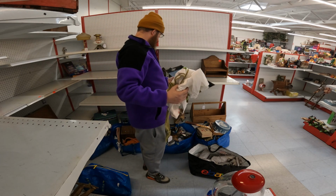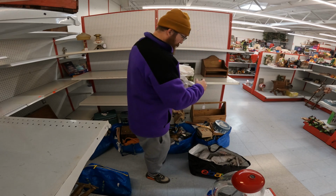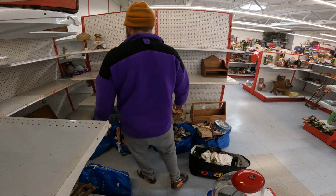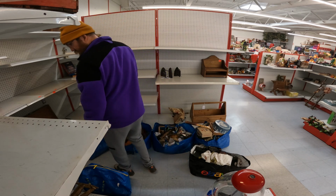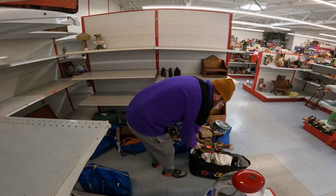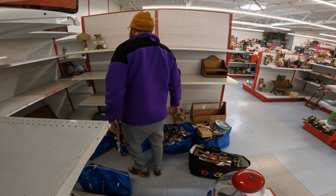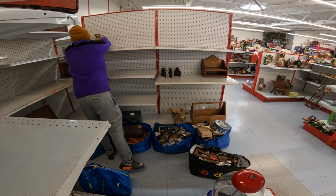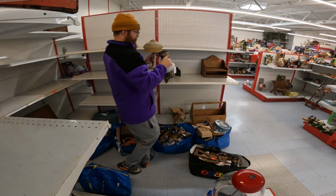We probably end up donating about 75% of this stuff. It's just, I'm in this process right now where I'm trying to really focus in on what I'm sourcing and what I'm selling, and working smarter and not harder. I'm getting really organized in 2024. I've been working hard already, and we're one day into 2024. I am a man on a mission.